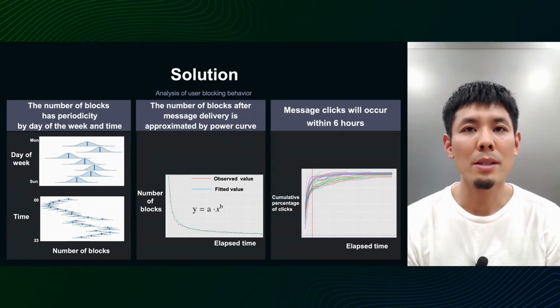The middle figure shows the number of blocks after the message has been delivered. We can see that the number of blocks is highest during the time when the message is delivered, and the curve decreases as times go by. Furthermore, we found that this curve fits the power curve perfectly.